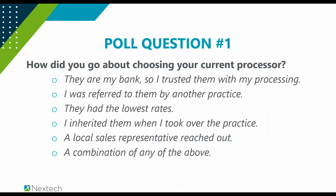All right, so this question here: how do you go about choosing your current processor? We're asking this question to make our practices think about how you went about this. What is the reason you're actually using the processor that you're using today? The below bullet points might apply, all of them might apply, some of them might apply, maybe one of them applies. We really want our practices to think about how they got there. And that's kind of the moral of this question here.